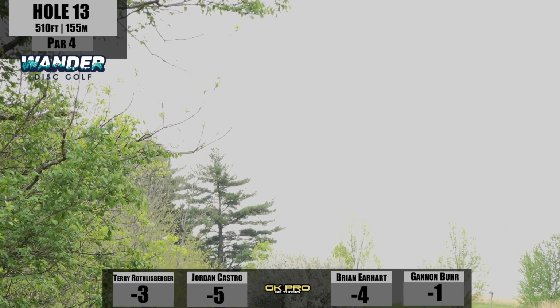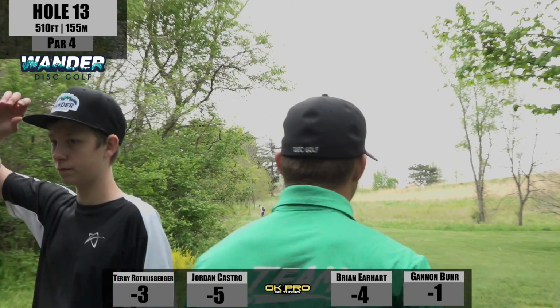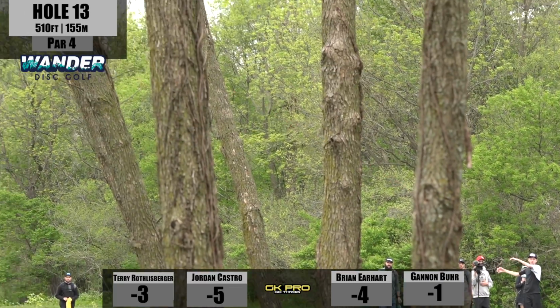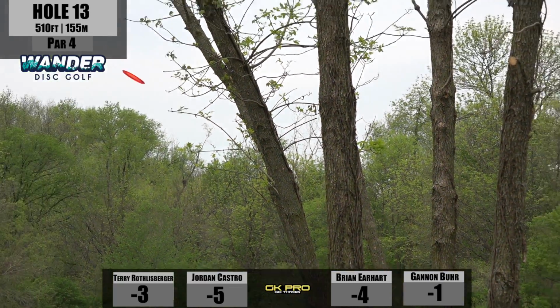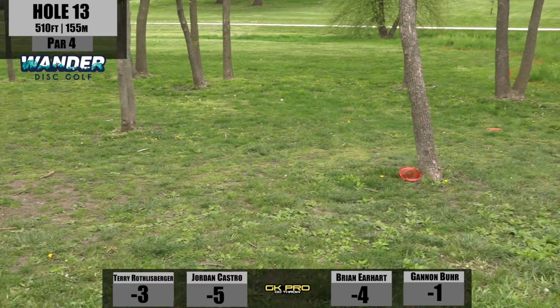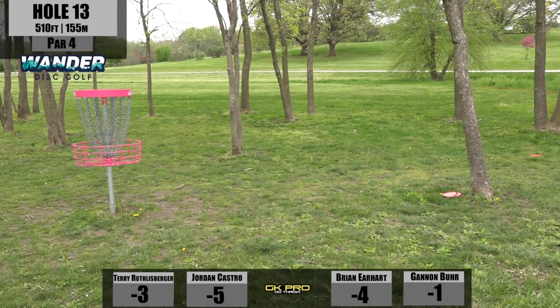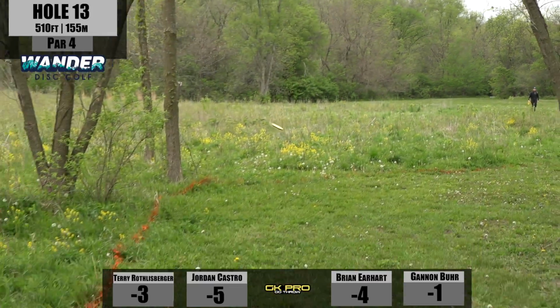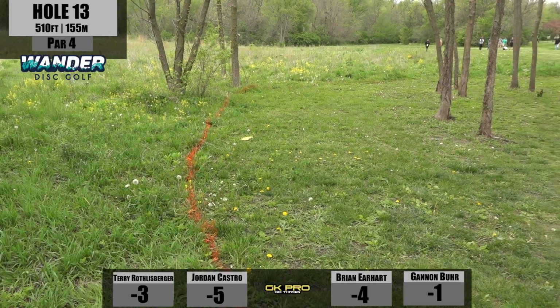Another textbook hyzer. And he should be right in the middle as well. And this is what I was talking about, throwing a little chip hyzer into the cove. There is OB directly behind the basket. And Jordan narrowly escapes.